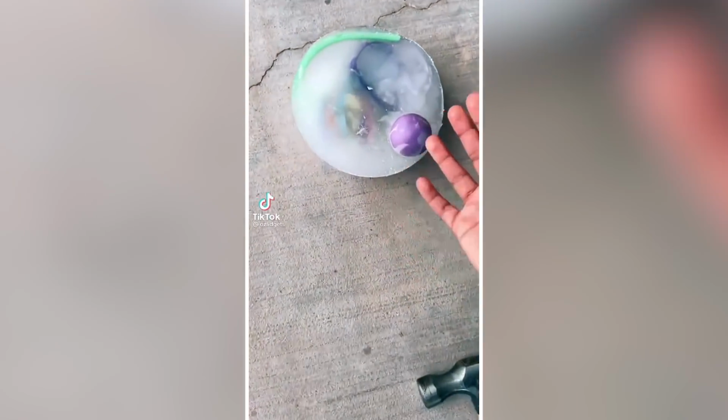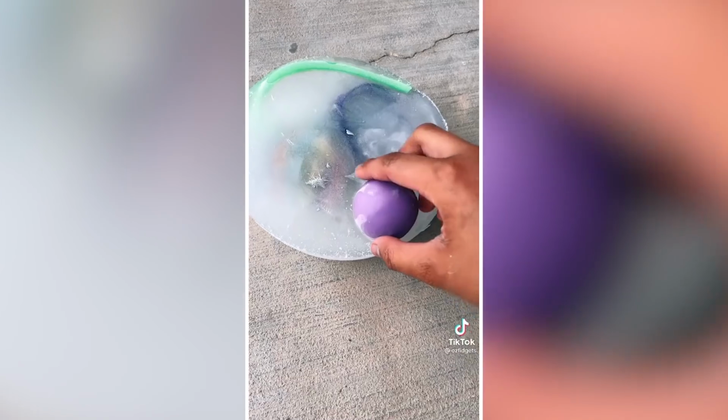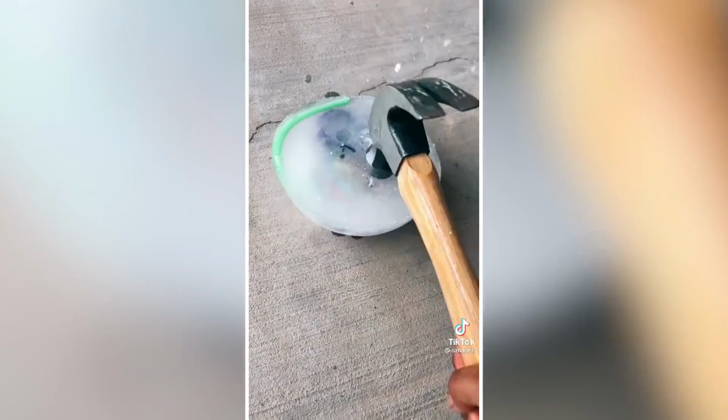Guys, so we just froze this bowl of ice with our fidgets inside of it. And in this video, we're going to be taking it out. Let me try to pull this Nido out. That was easy. I'll let this chill in the sun for now. Now let's break the rest with the hammer.